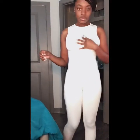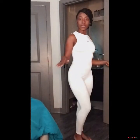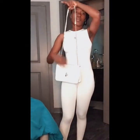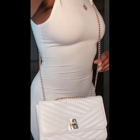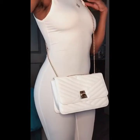Okay, and here is the all white jumpsuit. Really like this one as well. It's more like an athletic type deal when you just wear it how it is. But if you want to jazz it up, throw on a nice little purse with it. Let me show y'all. Yeah, you can throw on a nice little purse with it and give it a whole nother type of look. This is also on YMC clothing.